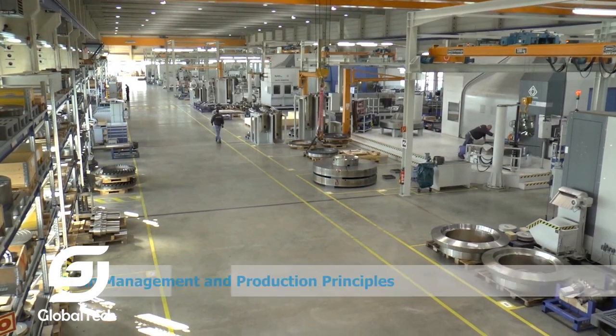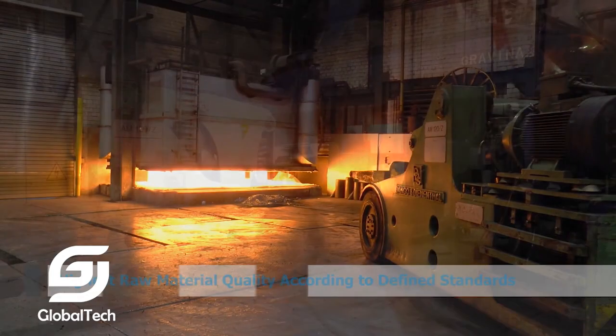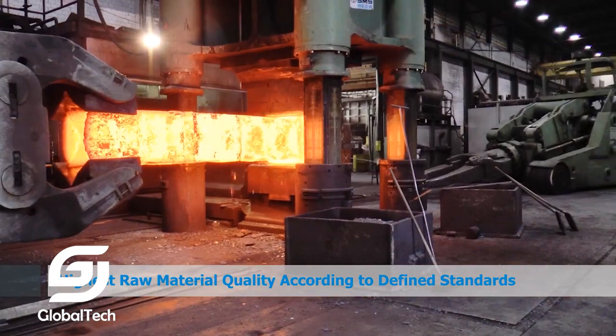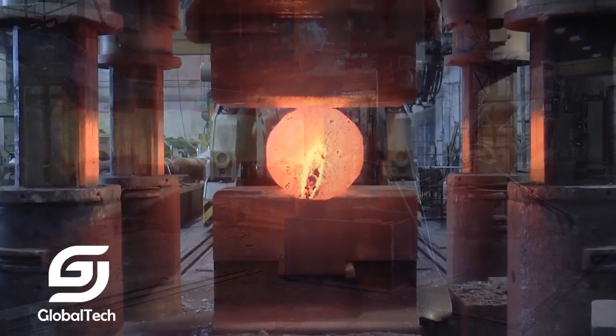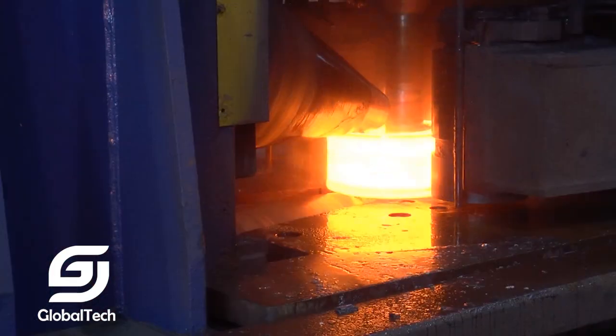Klingelberg is one of the world's leading manufacturers of gears and transmission solutions. With over a century of manufacturing experience, Klingelberg is renowned for its precision gears, which are used in a wide range of industries such as aerospace, automotive, renewable energy, and machinery manufacturing.